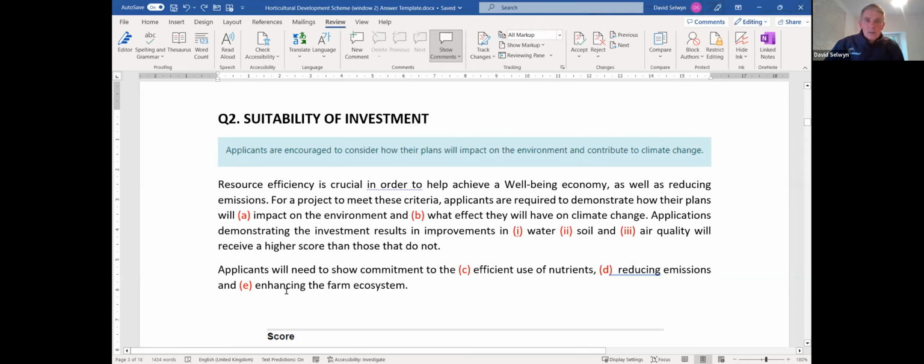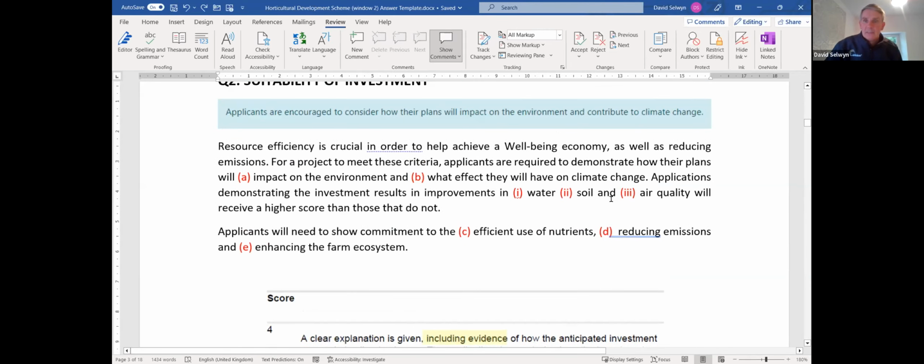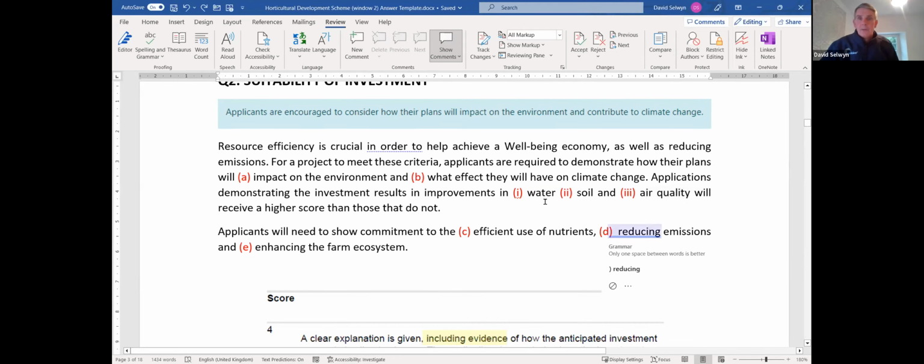Then also applicants will need to show commitment to efficient use of nutrients, reducing emissions and enhancing the farm ecosystem. Your score again is basically you do all the above, including evidence. So anything tangible we can mention here. If you're improving air quality, like I said about the solar panels, how many tons of carbon are you locking down by having solar panels? How many litres of water are you saving by putting in rainwater harvesting or effective irrigation systems, by composting and reusing as mulch? All these kinds of things are going to be ticking the boxes here.